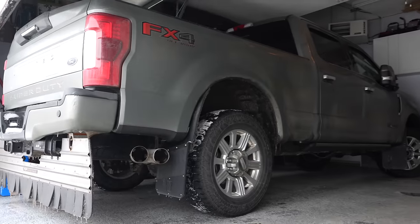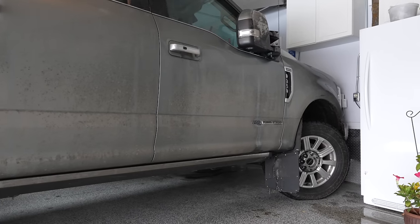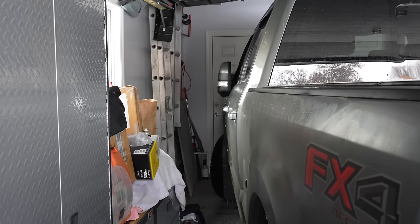This is his 2019 Ford F-350 Limited, and with my parents away at the cabin for the weekend, it's the perfect opportunity to grab it, get it fully detailed for him, and then surprise him with it when he gets back. But before I do, I have to show you how incredibly tight the fit is here.